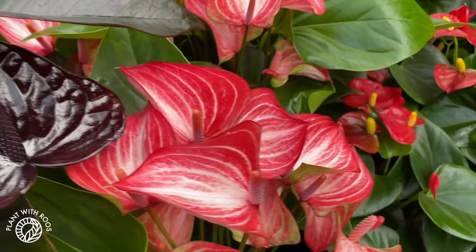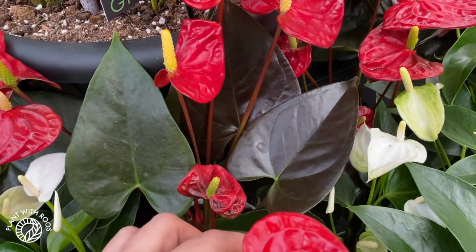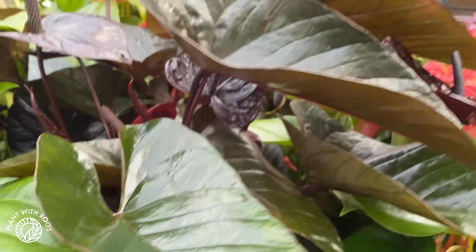Very, very cool. Ooh, and it seems like they have them in the smaller version as well, with a different kind of flower. Price of these black ones is 26.